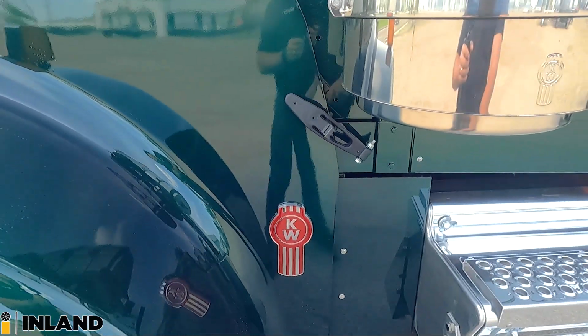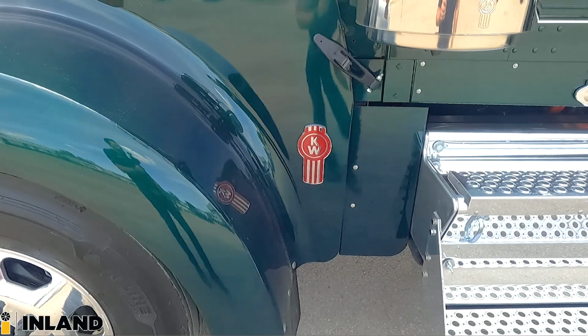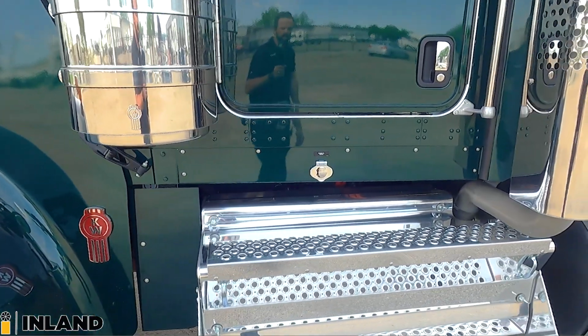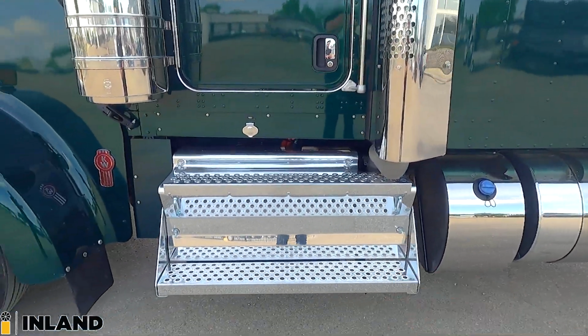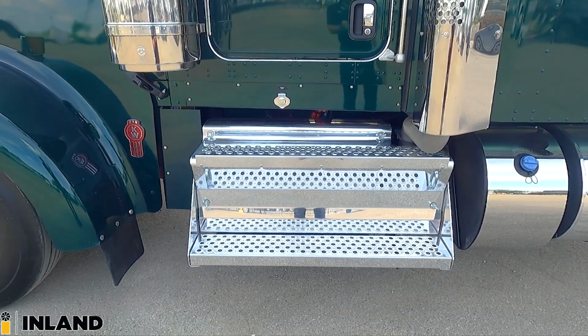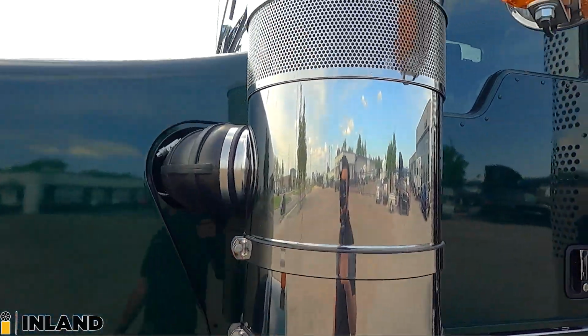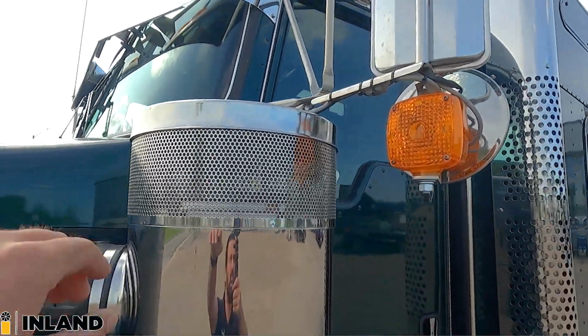And then we got rid of the stainless closure panel right in there, and left the Kenworth bug on the side of the hood, so it looks really cool. The kick plate there is painted, so we have the nice even lines all the way across. And then we have the polished battery box right there. Up above, we have the 15-inch air cleaners with the bolts mounted to the inside. So it's the top hat style.